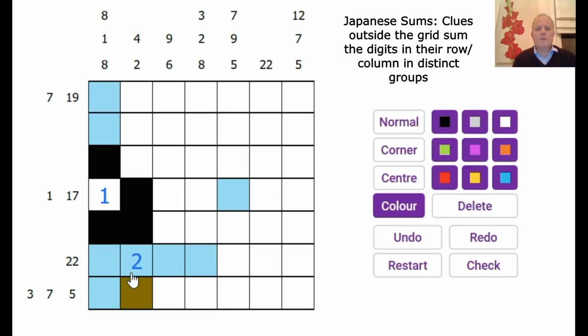Now, 22 with a 2 in it. The other numbers could be 7, 6, 5. Yeah, that would be a total of 20. It's now got to be 5 digits long at least, so we can put that in as well. Now, where else can we find something to go on? Now, this is quite interesting.